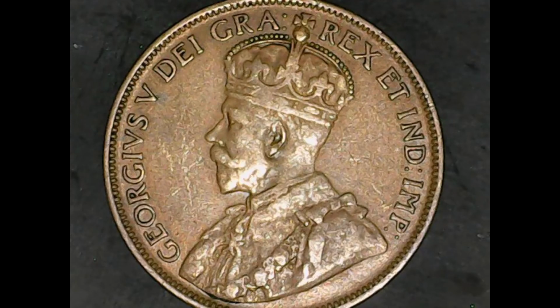Next time's coin. The 1883 Liberty Nickel. But that's all I have to say about the 1920 Canadian large and small cent.